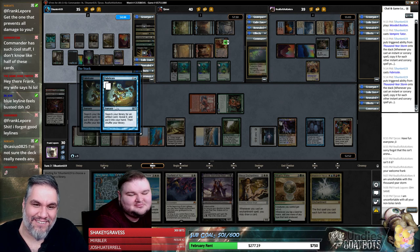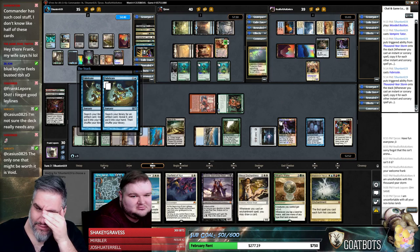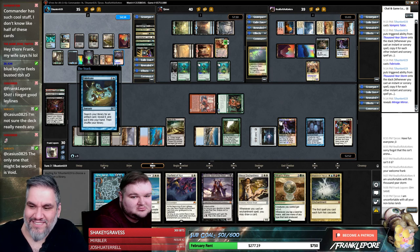Search for 2 artifacts. Seems good. Wait, what did they... Did they draw this somehow? Or did they just literally play it to trigger this twice? Who knows, man? Because once they search, it's not on top anymore. This is interesting.